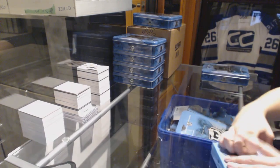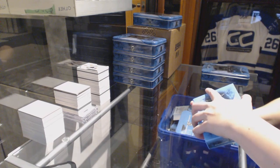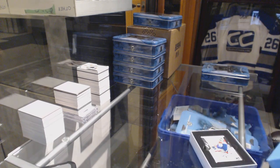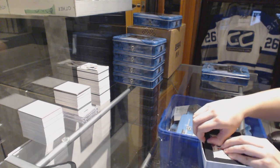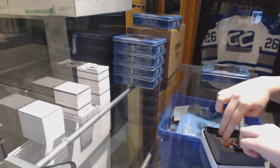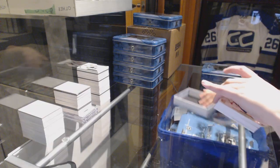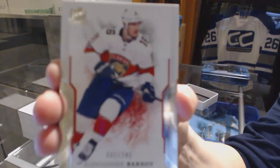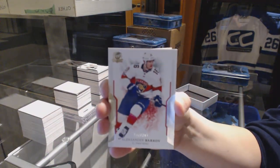Awesome. 249 for the Florida Panthers, Alexander Barkov.